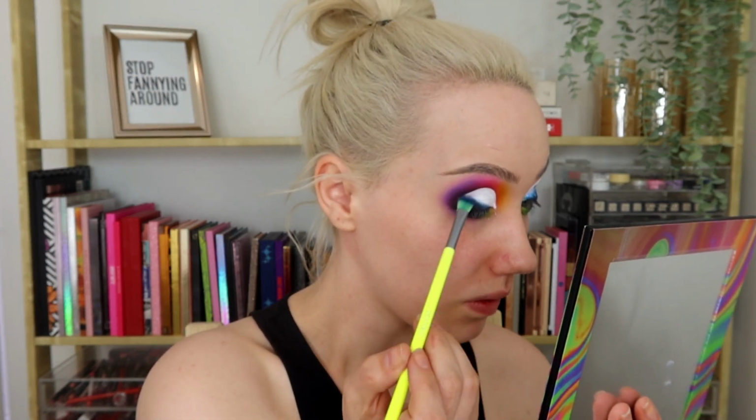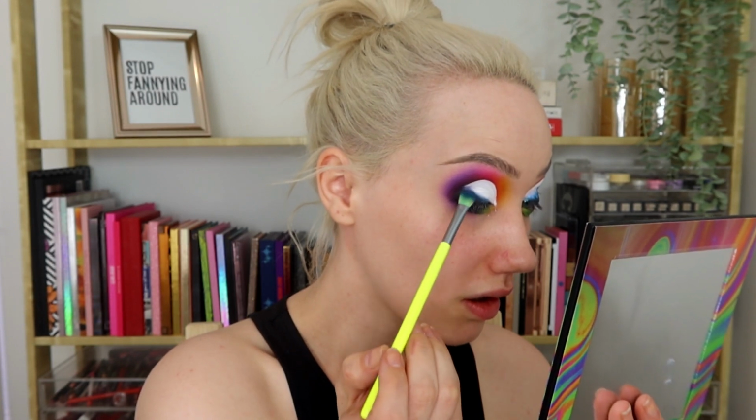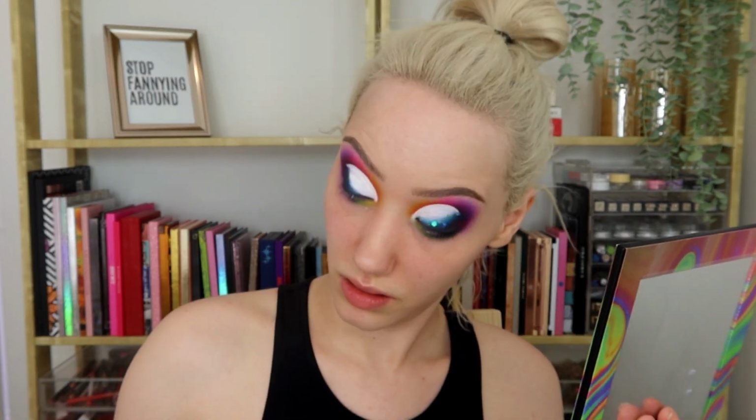Take that all the way to the inner corner. And then this is where I bring in the blues. I was actually going to use green, but then I decided to use green on the lower lash line. So I'm going to go with Moody Mitch and then Mist. And just pop these on. Just to fade that black line in.